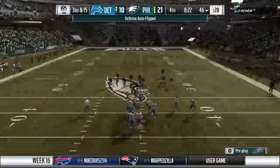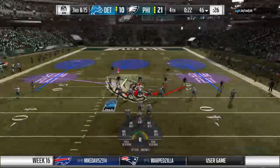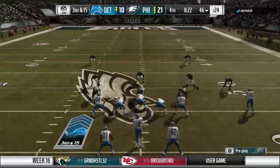The Lions on 3rd down. They've converted a 1/3 of their opportunities, 3 for 9. This will be 3rd and 15.